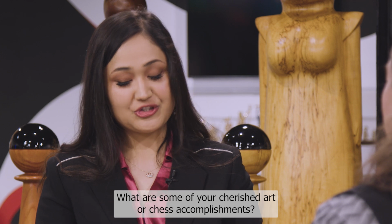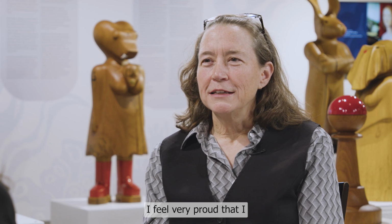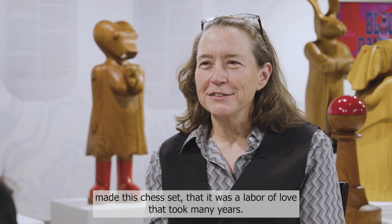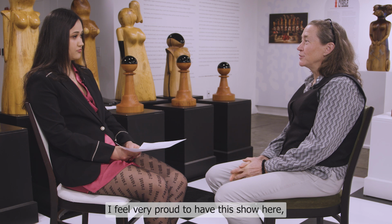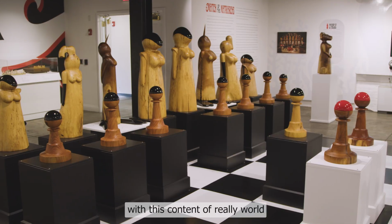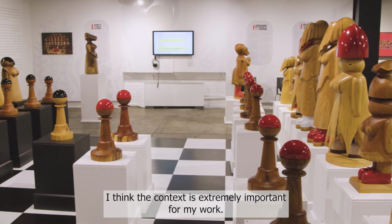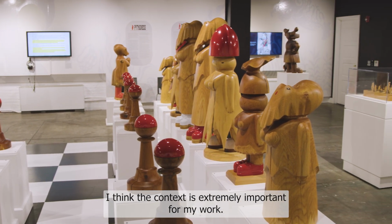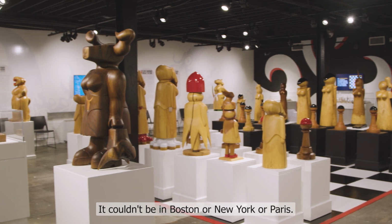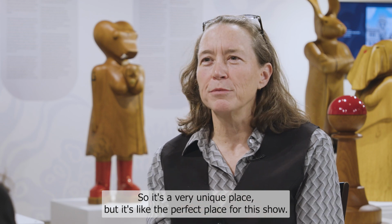What are some of your cherished art or chess accomplishments? I feel very proud that I made this chess set, that it was a labor of love that took many years. I feel very proud to have this show here, to have such a showcase of the chess set with this context of really world-class chess players, really iconic chess sets. I think the context is extremely important for my work. It's something I always imagined, but it had to be here. It couldn't be in Boston or New York or Paris. It couldn't be anywhere else. It's a very unique place, but it's the perfect place for this show.